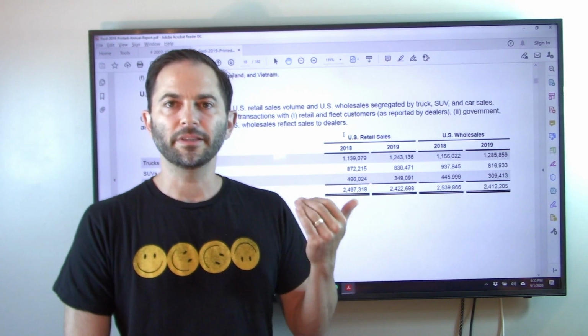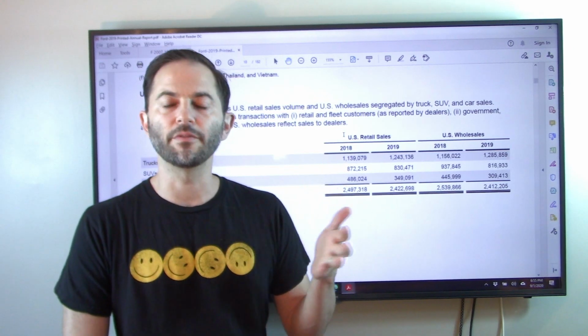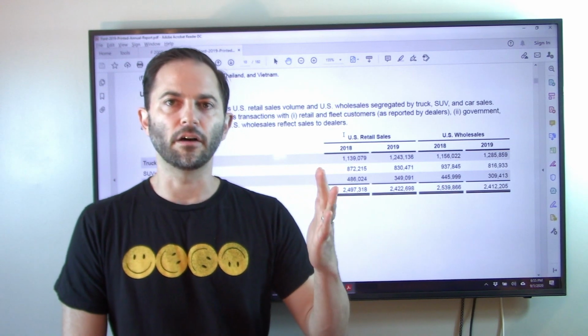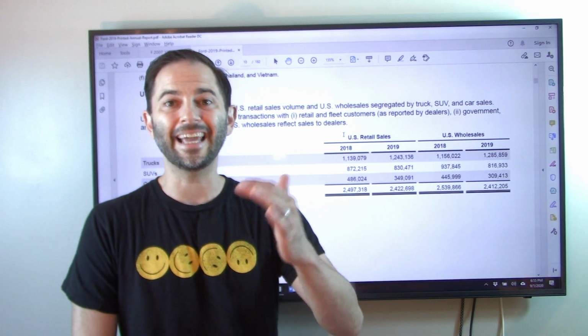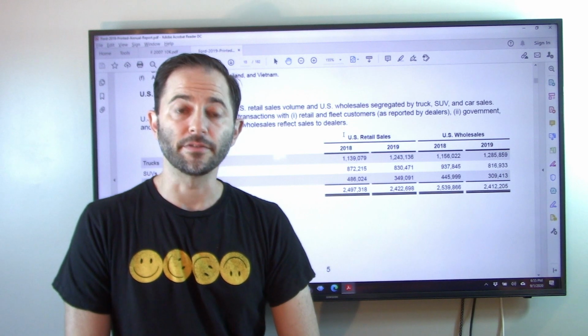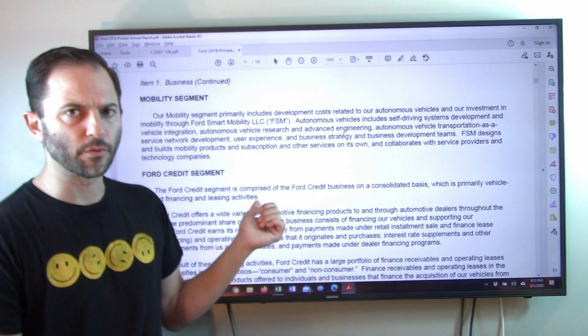That's logical. But then Ford has to sell on top of that to grow this number, to grow revenue, to grow earnings. So it's not just a case of can Ford electrify their automobile collection. It's really, can they electrify and gain market share? It's kind of two objectives that they need to do. But let's keep going. Here's the Ford segmentation.